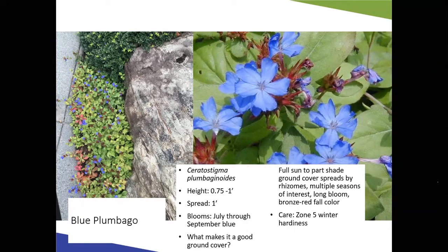It's about a foot tall and spreads about a foot. What makes it great is that it grows in full sun to part shade and spreads by rhizomes, so it really forms a thick mat that won't let any weeds grow. Again, multiple seasons of interest: a bronzy red fall color that comes after the blooms, and a really long bloom time. And then it has a really cool name.